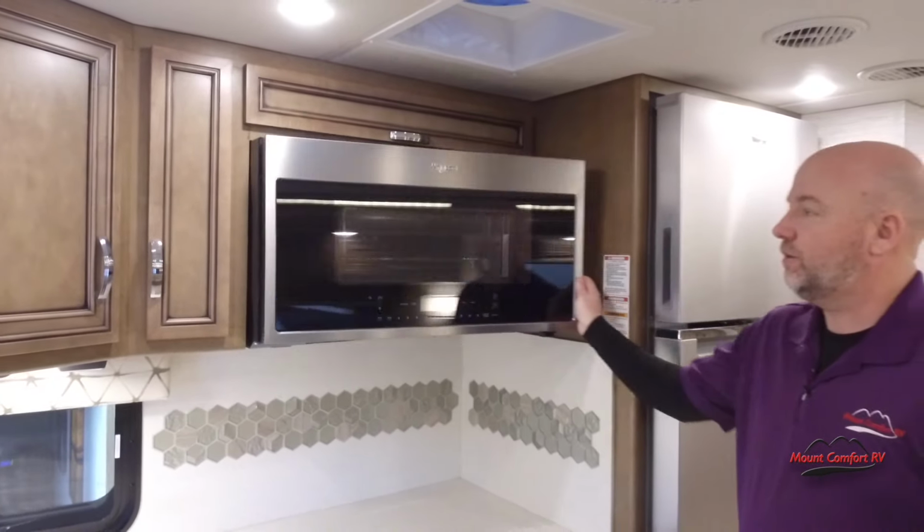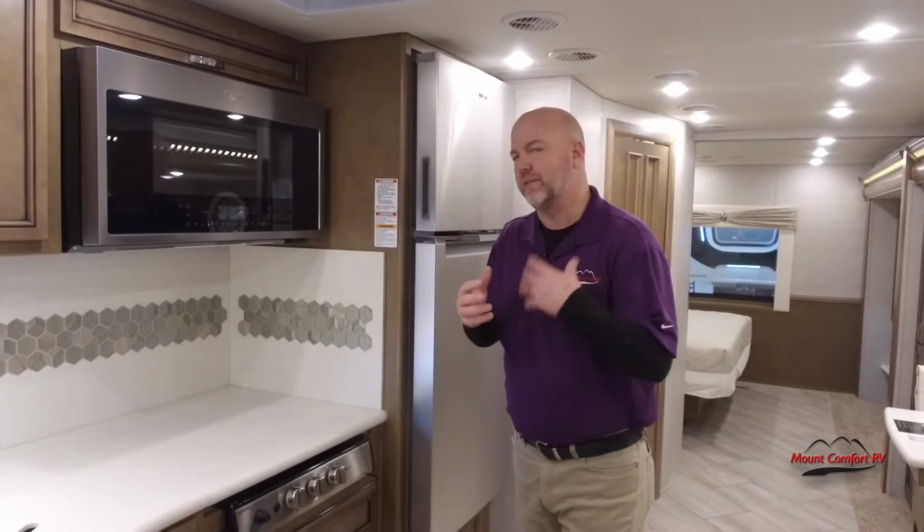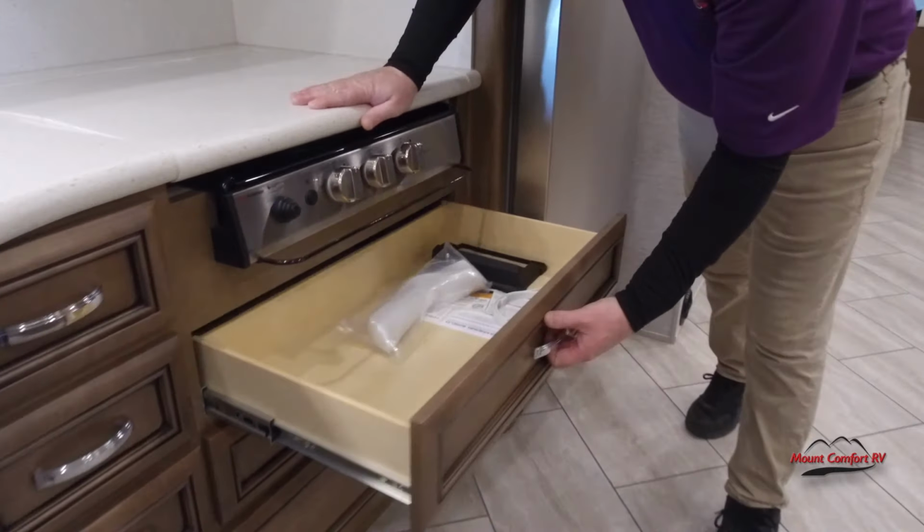The reason they do that, if we put an oven here, we lose these drawers. Well, in a 31-foot motorhome, every bit of storage is going to matter. So look at the drawer space we gain.